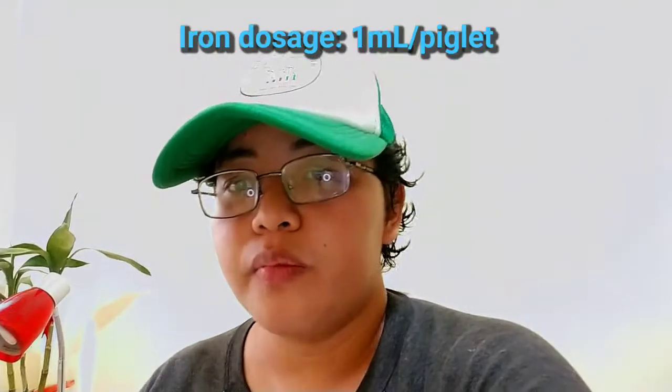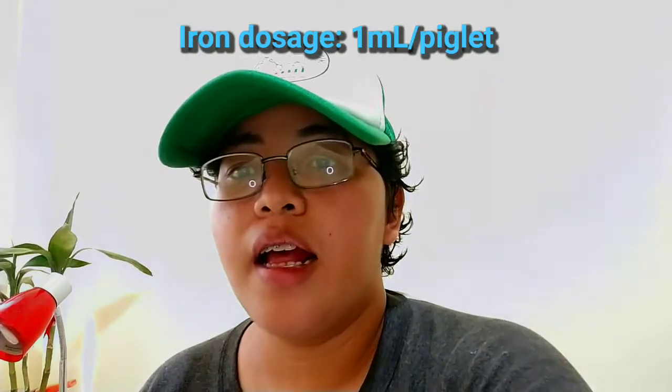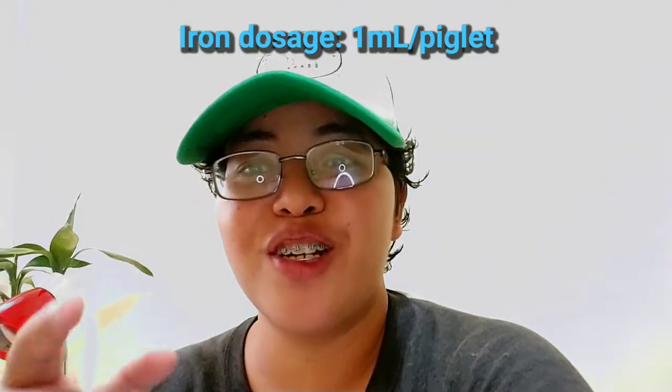The pigs that we keep in our farm are in their pens, so they won't be able to naturally dig into the soil, which has natural iron content. So in lieu of not being able to have that iron access, we give them two iron shots. It's 1 mL per piglet. So I guess that's the explanation why we do these things. And let's now get to the video so that you will see the action and how we actually do it.